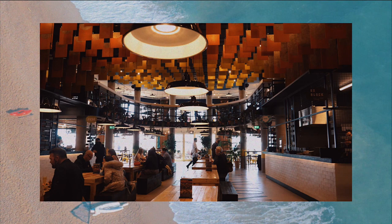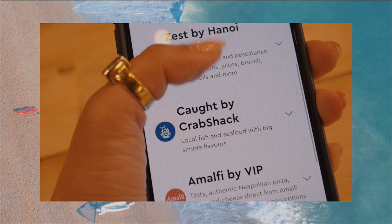When you get here, you scan to order via QR code on your table, and the drinks get served to you, and then you can go and pick up the food as well. Everything is all spaced out. You've also got some wooden picnic tables to sit at as well. It's so cool. I love it here. It's also right by the beach as well. So after you've eaten a lot, you can go and walk it off.